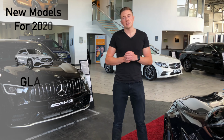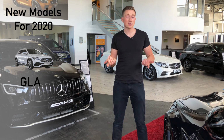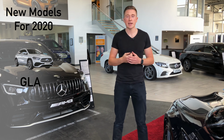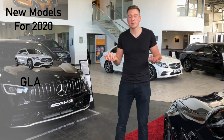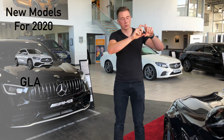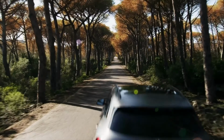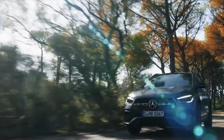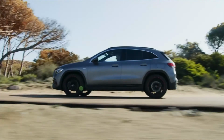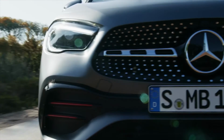Next up, we've got the GLA. Now the GLA, remember from earlier, is based on the A-Class. So basically the GLA is a bumped up, bigger A-Class. And it'll have exactly the same interior as the A-Class with those awesome widescreen cockpits, MBUX again, hey Mercedes. More importantly, unlike the B-Class, which is more of a squarish look, the GLA will feature more of a rounded look, but it's still got that height, so it's easier to get in and out of.